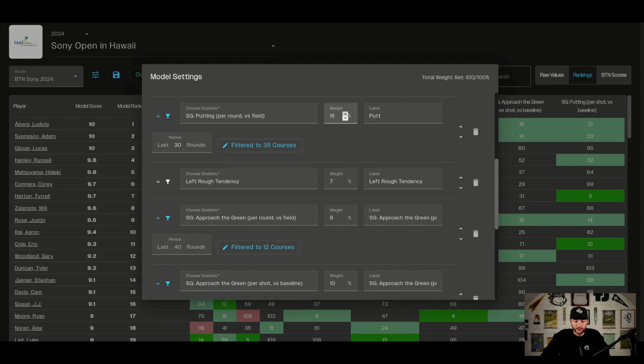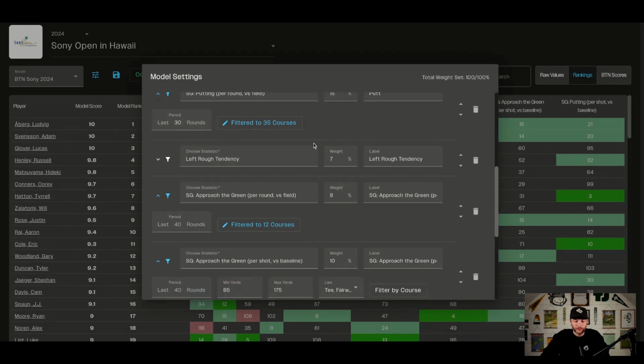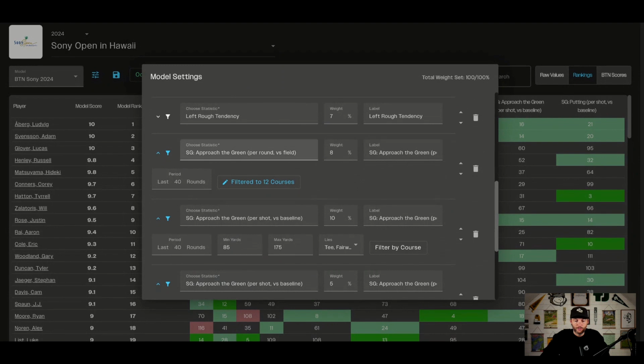Strokes gained putting per round, 15%, putting contest, right? It's a little bit higher. I think there's another putting stat coming. So the putting is going to get a weight here. And I would imagine it stays that way unless wind starts to look projected and things kind of change on the golf course. Last 30 rounds there. So a little bit more recent. That one's also filtered. This is interesting. So I told you I had one more nugget for you.